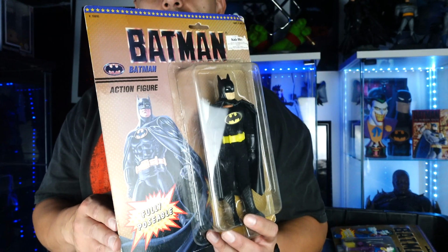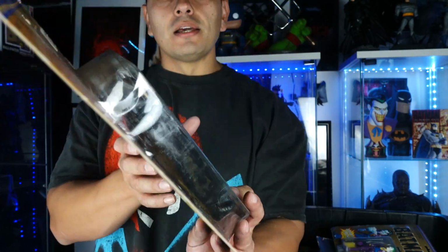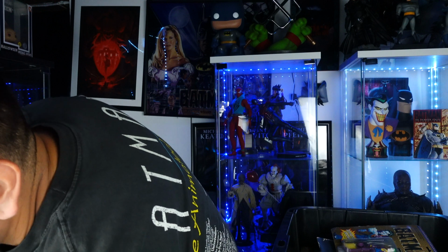I think it was the last Comic-Con I went to before the pandemic. So there's the back of the card on this one. So again, a larger scale one. Let me put this one over here. So that completes the Toy Biz stuff.